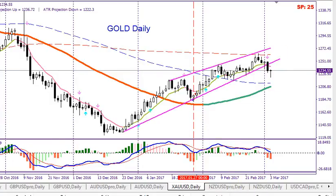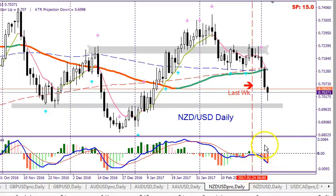And now we get to the New Zealand USD. Now, this pair is definitely trending lower. Again, you can see lower highs to the previous high. We've established a lower low to the previous low here. We've certainly broken the 50 SMA.